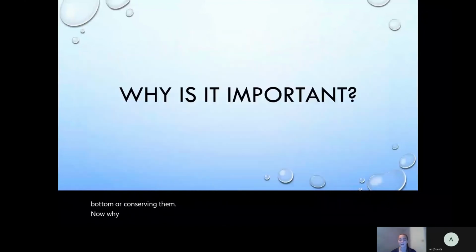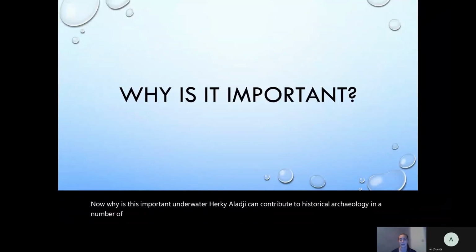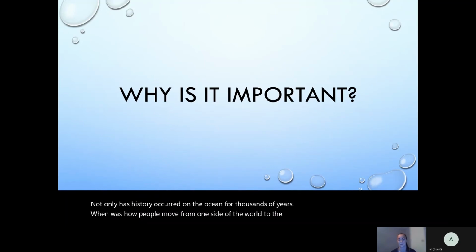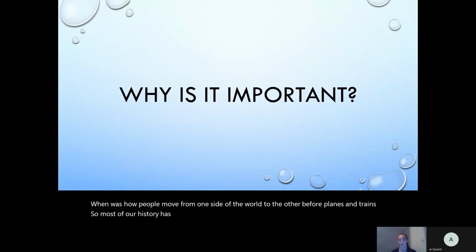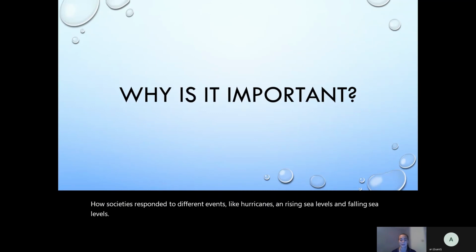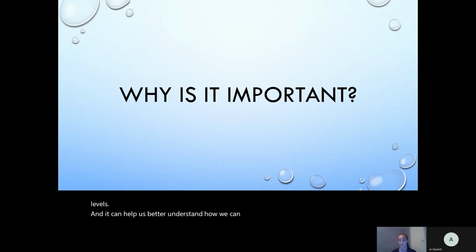Why is this important? Underwater archaeology can contribute to historical archaeology in a number of ways. Not only has history occurred on the ocean for thousands of years, and was how people moved from one side of the world to the other before planes and trains. So most of our history has occurred on the ocean, and it can open up whole new doors to understanding technology and advances in technology, advances in society, how societies responded to different events like hurricanes and rising sea levels and falling sea levels. And it can help us better understand how we can interact with the ocean and why we need to protect it.